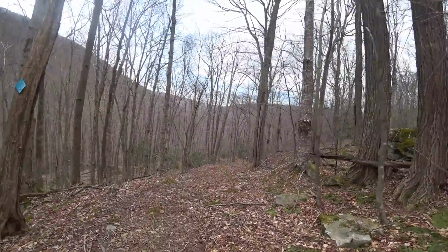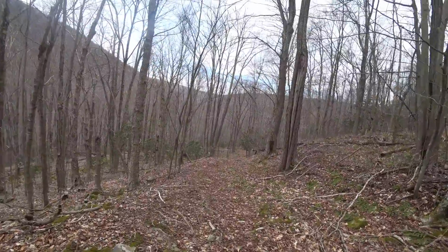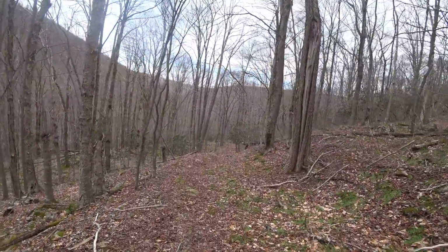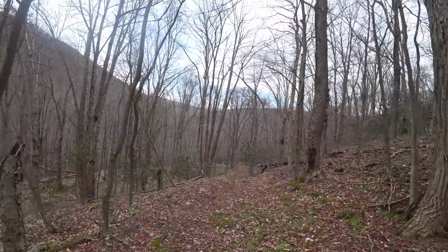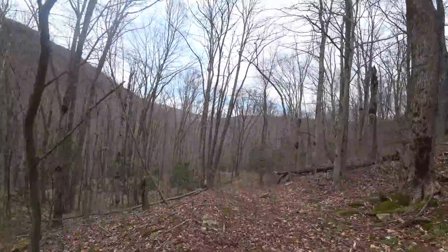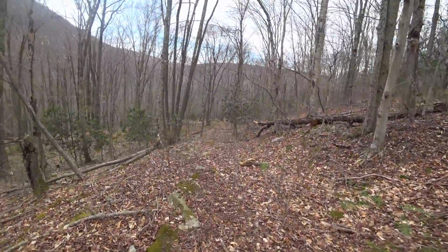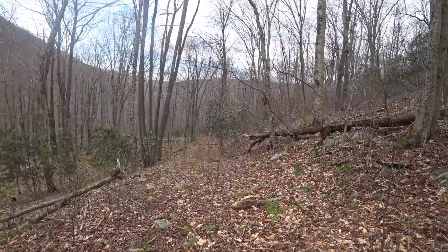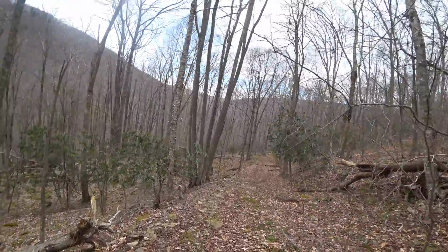It's been rocky, muddy, swampy even. Some of the spots where the water has washed out the dirt from the erosion, it's got a 3-foot drop. But we're almost done. And this has been a very fun hike.